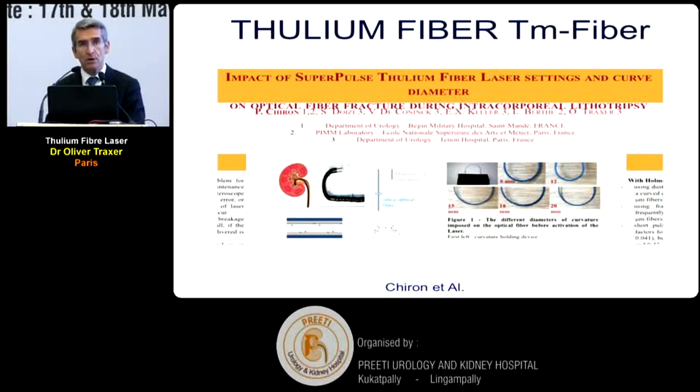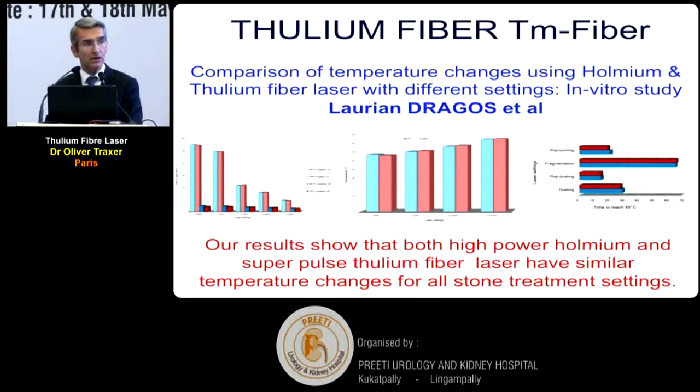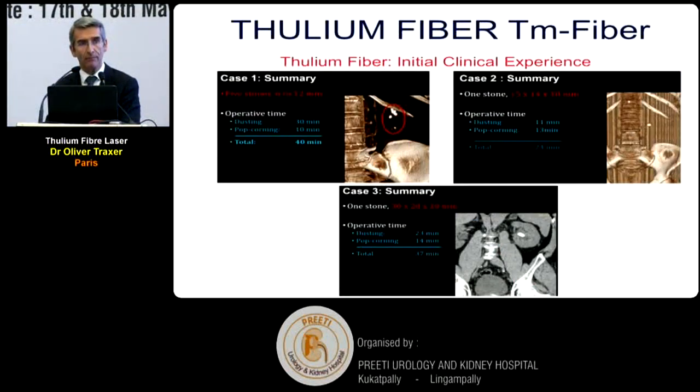Fiber breakage. We tested it with a small fiber, fully deflected in the lower pole. Even when we were using 6 joules, which is a lot, we didn't break the fiber. It means that in the lower pole, it seems to be very safe to use thulium fiber compared to holmium. If we compare the temperature, if we increase the temperature inside the kidney when we activate the laser, it's completely similar to what we do actually with holmium.